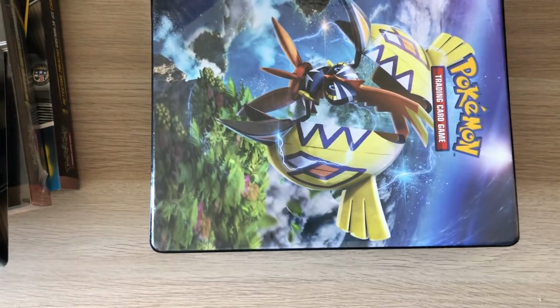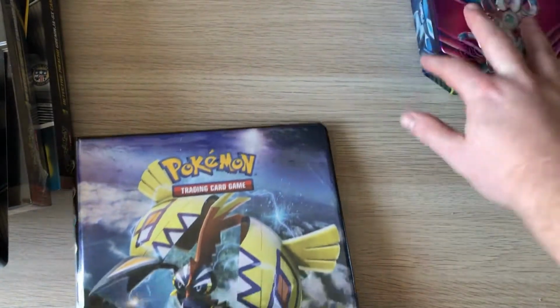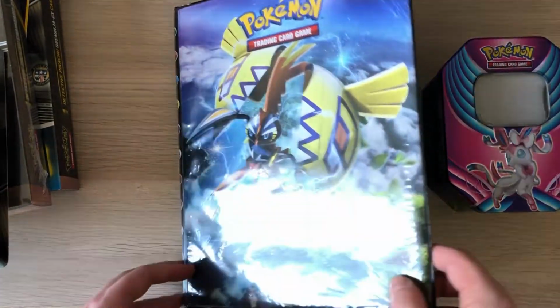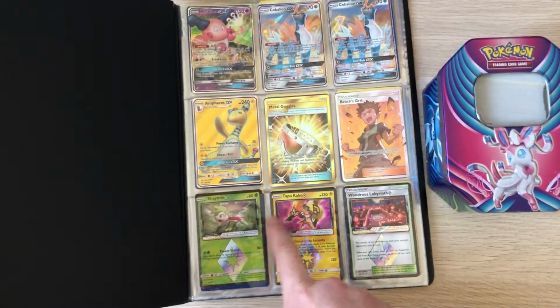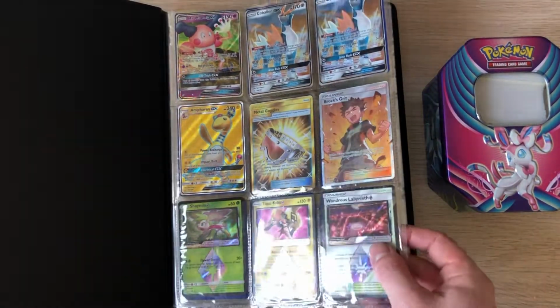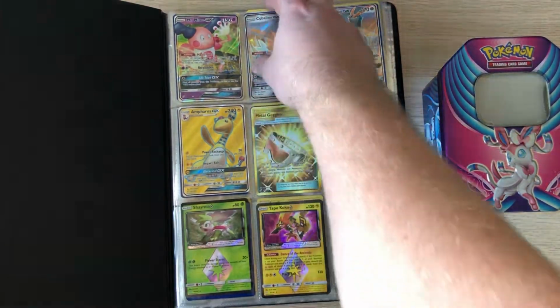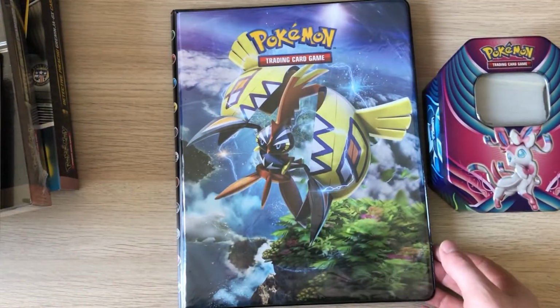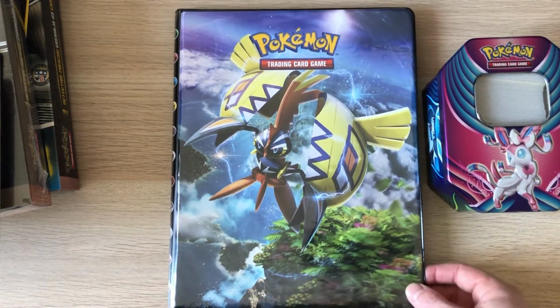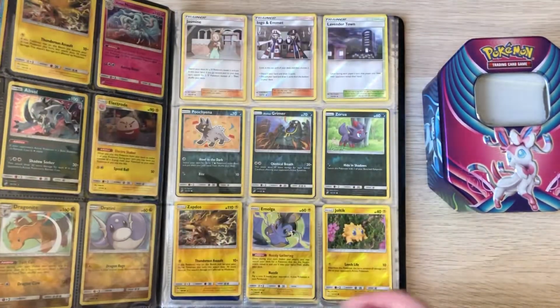Boom. So he's probably made a loss on this, seeing as the binder's probably worth a bit. But he said it was, I can't remember what set it was. That's it, Team Up. He opened up a Team Up booster box, and whatever he didn't need, he just put into one listing. So I got this for about £45, I think it was. So I could probably sell this folder, unless Becky wants it, I don't know. But most of this is going to be going into my collection.